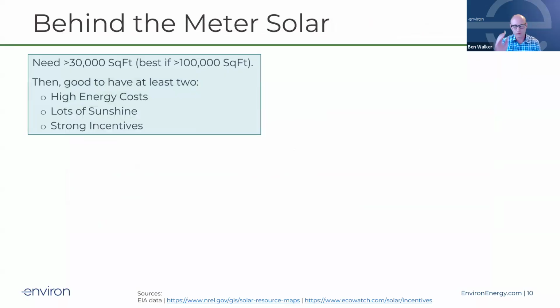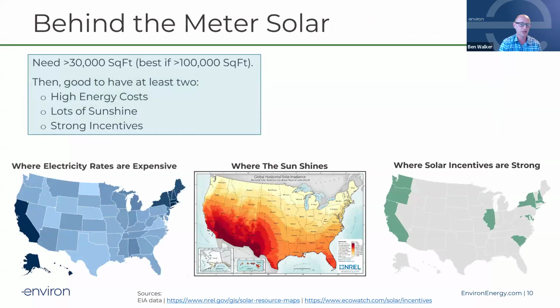So very briefly, what to look at if you are doing behind the meter solar. Really you want at least 30,000 square feet of space. If you can have more than 100,000, which is about a football field, that's where you really start to get the best economics on these projects.